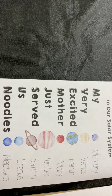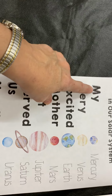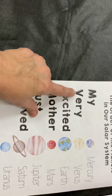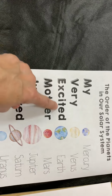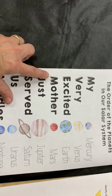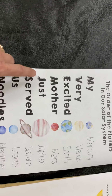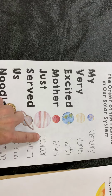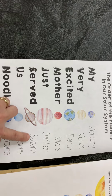And the point is to use the first letter. For the word my, the M stands for the planet Mercury. The first letter of very is V, and it stands for the planet Venus. The first letter of excited is E, and it stands for Earth. The first letter of the word mother is M, and it stands for Mars. The first letter of the word just is J, and it stands for Jupiter. The first letter of the word served is S, and it stands for Saturn.